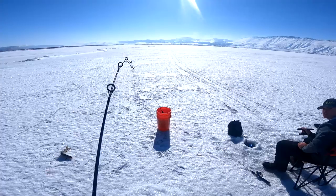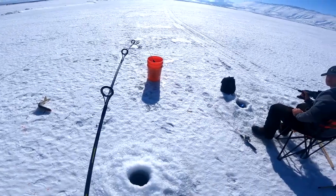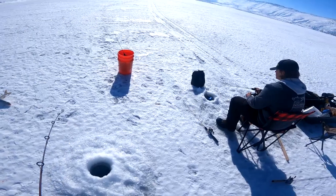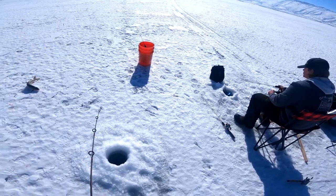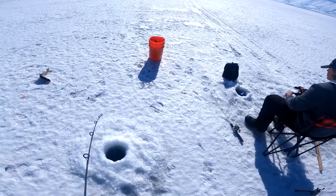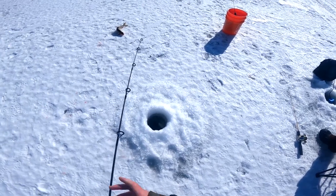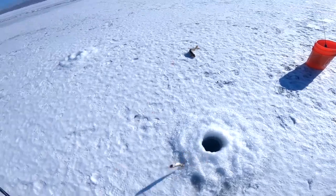There we go. He's on again. Fish on, right off the bottom. I felt him eat that too. He doesn't feel too big. Right off bottom, dude. I jigged it a few times, then just held it still and buddy chomped down on it. Look at your rod. I know, it's barely bent. This is not a big one.